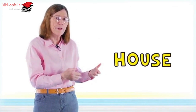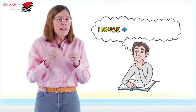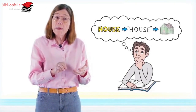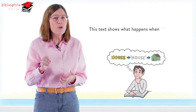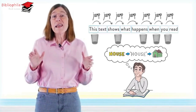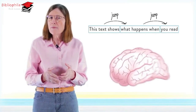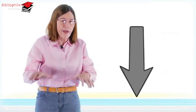It turns out that when you read a word, say house, your brain first recognizes that word. Then it silently pronounces it. Finally, your brain converts the written word to its meaning, in this case, a place to live in. This processing happens when your eyes stop to focus on a word, but it continues during the jump to the next word. So just eliminating eye jumps with speed reading techniques doesn't give your brain enough time to process the words. The result? Your comprehension goes down.